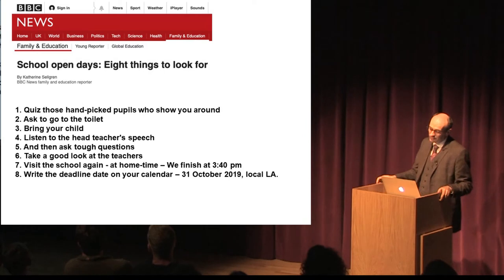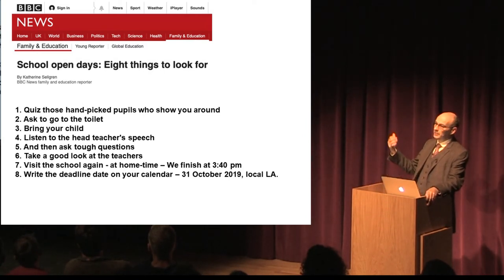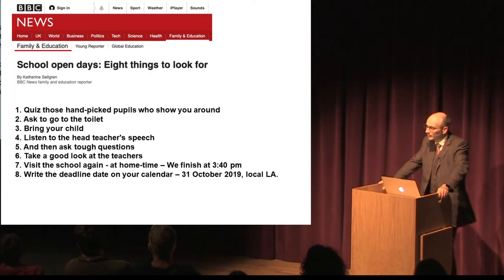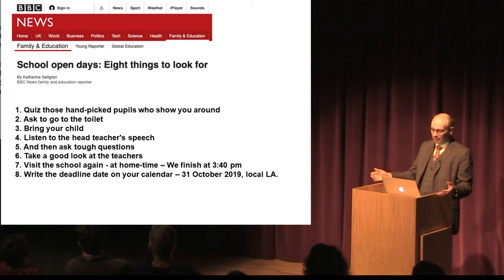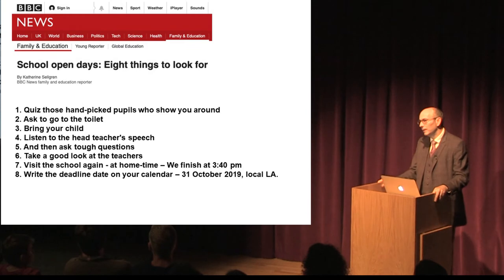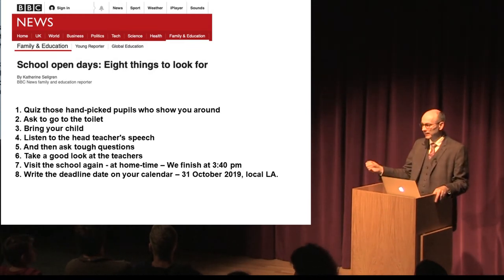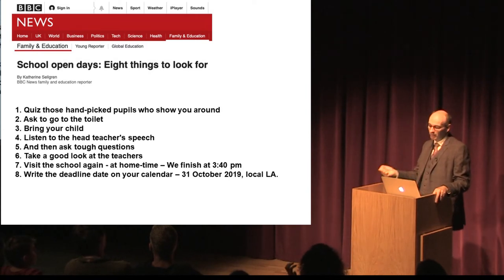choosing secondary schools is really tricky, isn't it? And the BBC share this advice, which I copied and pasted last week, about the 8 things they advise parents to do. So well done, you've listened to your head teacher's speech. You've brought your child, hopefully. We've shown you the toilet, but if you've not seen one, pop along and have a look.